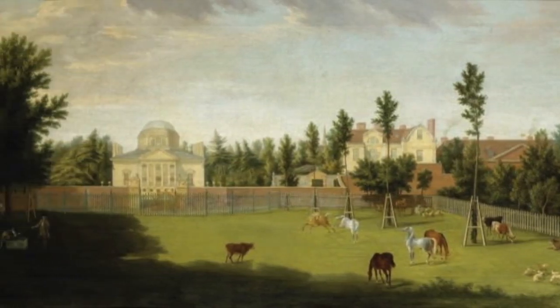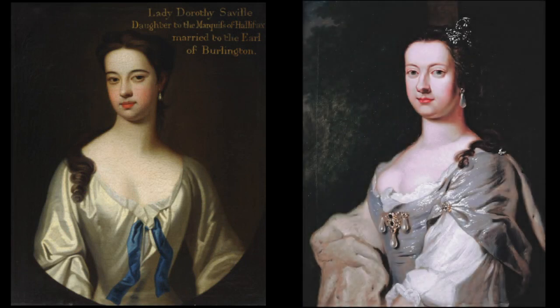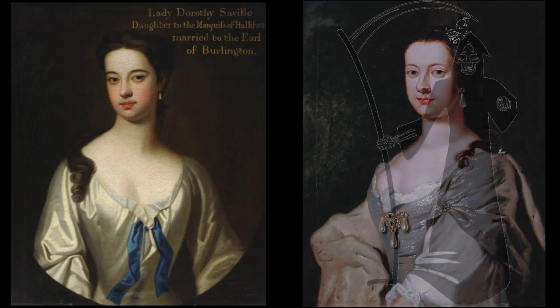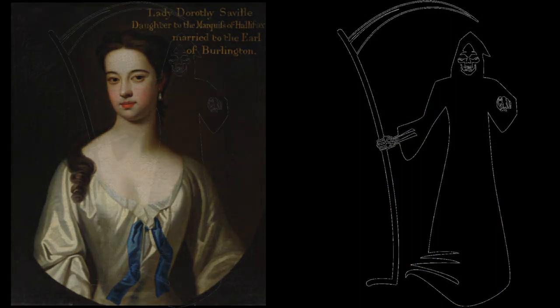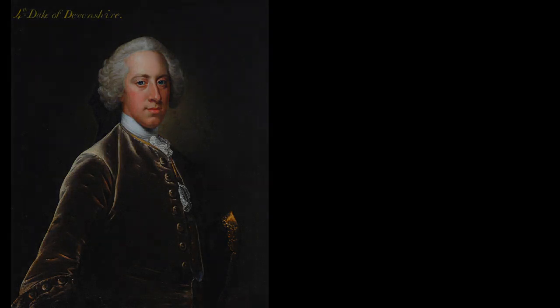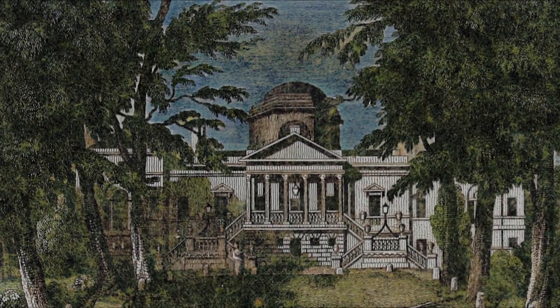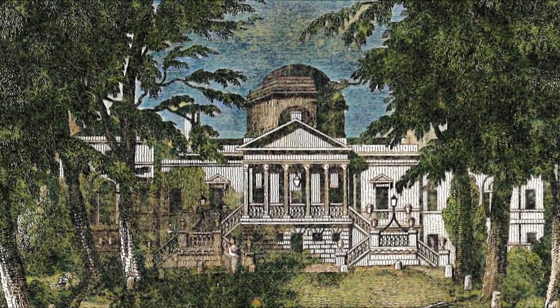Now let's talk a little bit about Chiswick's history. After Burlington's death in 1753, his wife, Lady Dorothy Saville, and daughter, Charlotte, inherited the house. Charlotte died in December of 1754, and Lady Burlington died in September 1758. At that point, the property was ceded to Charlotte's husband, William Cavendish. He was the 4th Duke of Devonshire. After William's death in 1764, the villa passed to his and Charlotte's orphaned young son, William Cavendish, who was the 5th Duke of Devonshire.